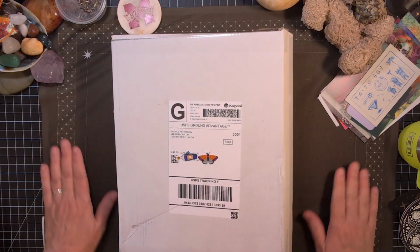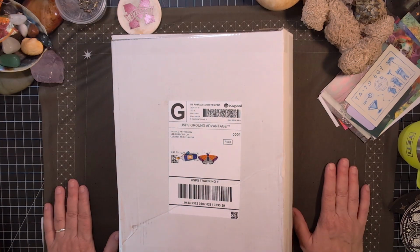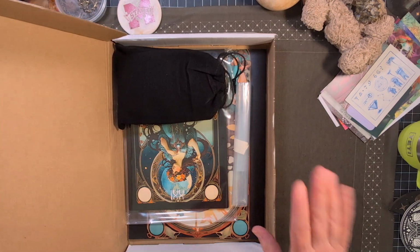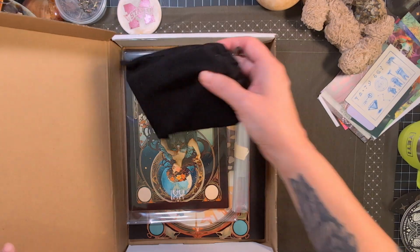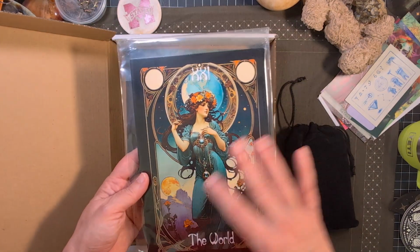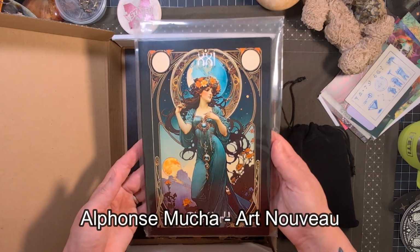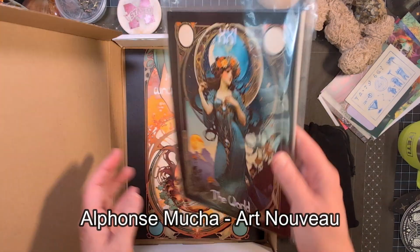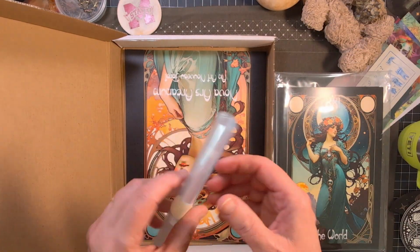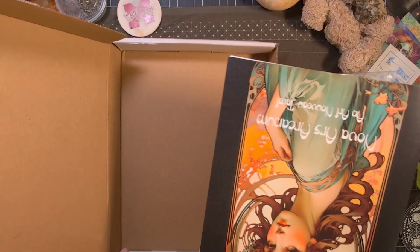So, full disclosure, I opened this yesterday when we got home from our trip, and because I did not recognize the name, I did look inside. I haven't taken anything out, but I wanted to see what it was. So this is a tarot deck based on the artwork of, and I'm never good at saying his name, Mucha? Insert the correct pronunciation here. Oh, I got a piece of selenite. Oh, nice. Okay, moving the box out of the way.